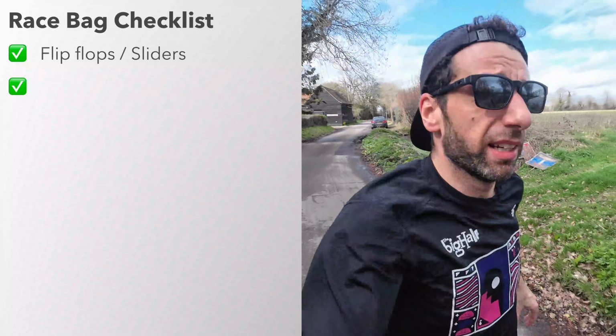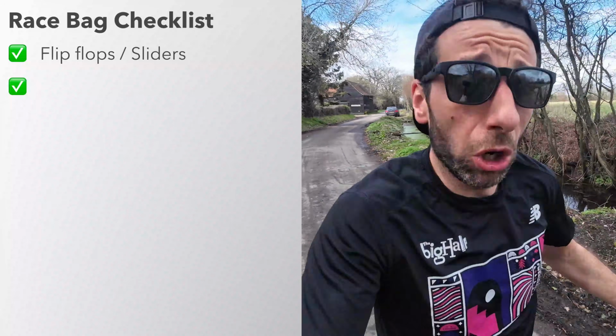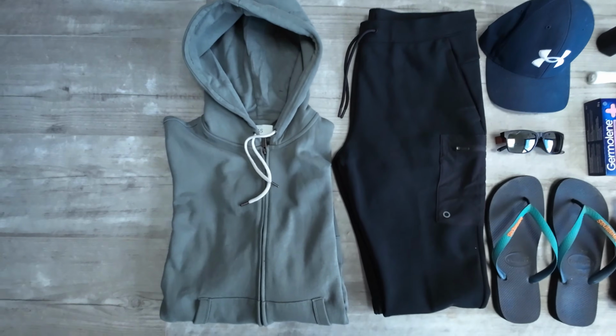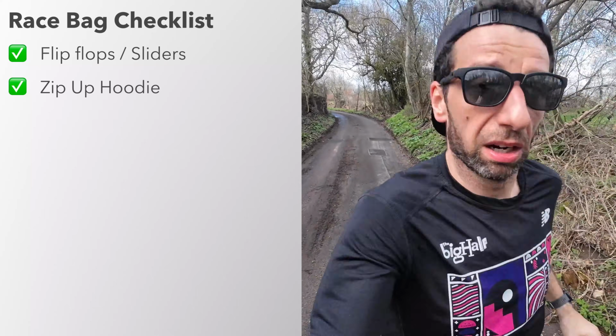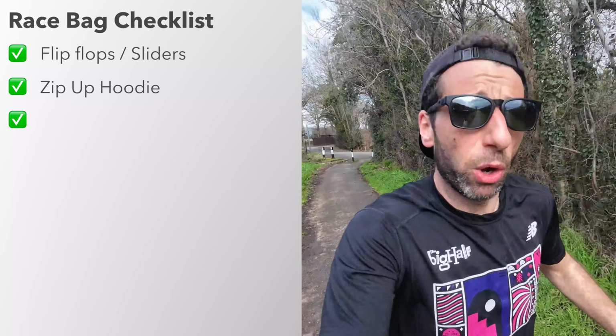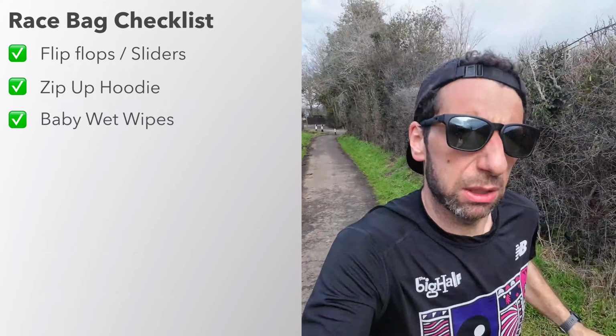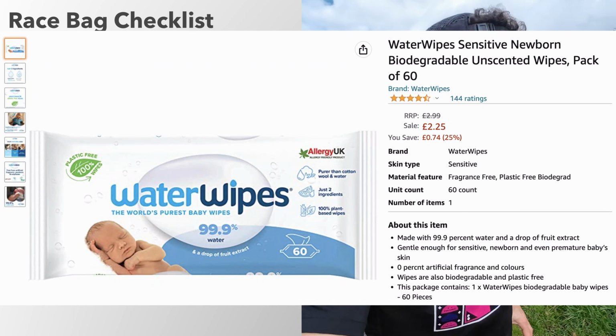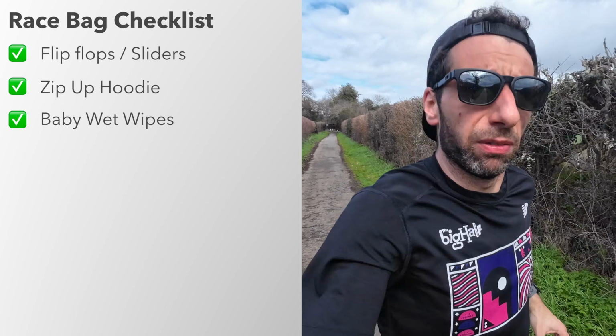The next item to make it into my race day bag will be a top. It'll probably be a hoodie, and it'll be a zip-up hoodie, just so it's easy to get on and off, because it's quite likely that I will feel a little bit cold straight after the race. I'll also be taking some wet wipes. I think it's Water Wipes, that are just pure water, so I don't really like the smell of the soap in the other ones. So that would be great just to give myself a wipe down.